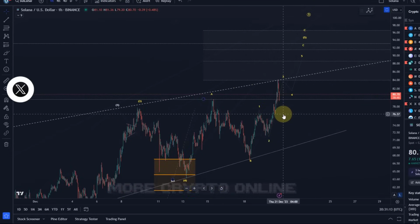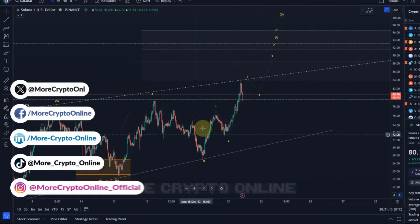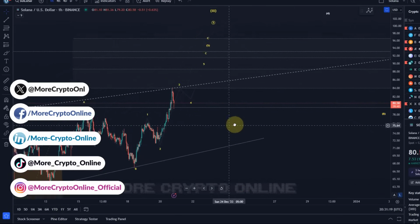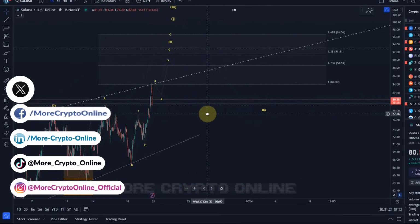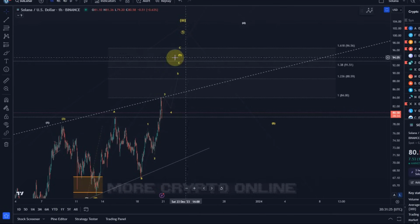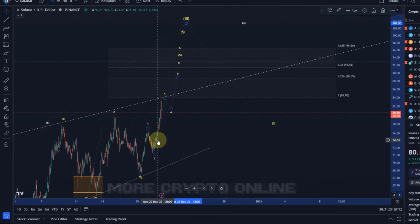Solana has been killing it today with this rally, and this third wave actually reached an ideal target. We talked about it earlier in the video today. $84 is basically where my target range started for this additional extension in wave 3. And I think in the last video we were just here somewhere. So it really significantly rallied today.